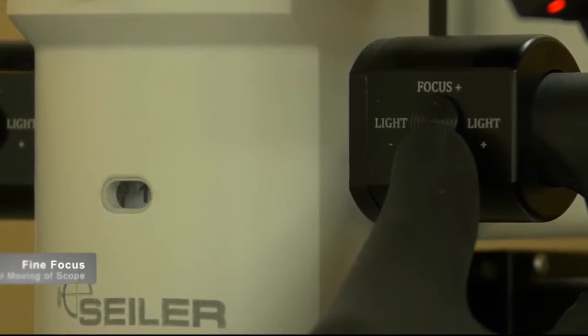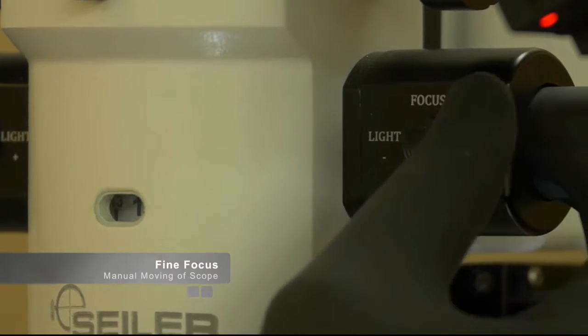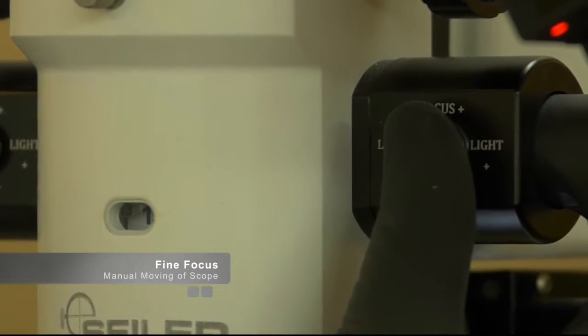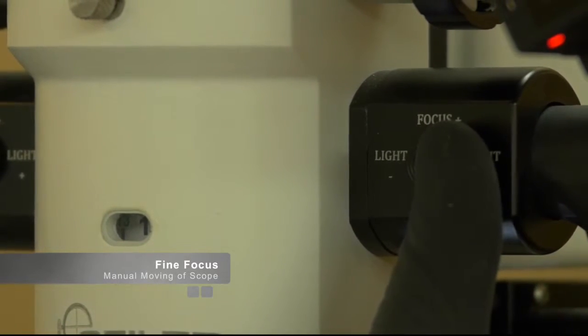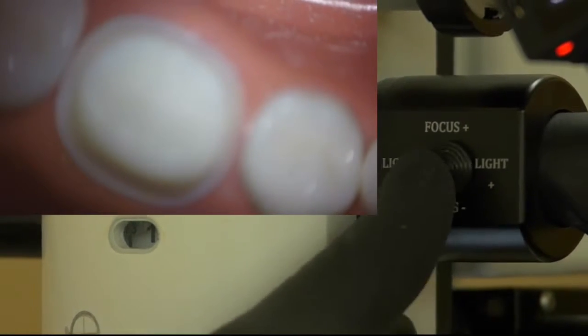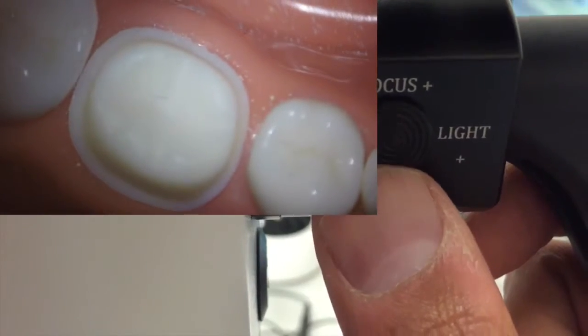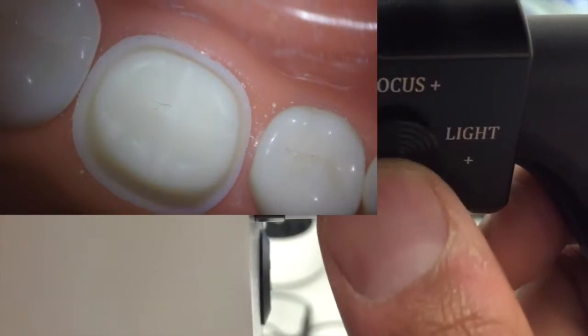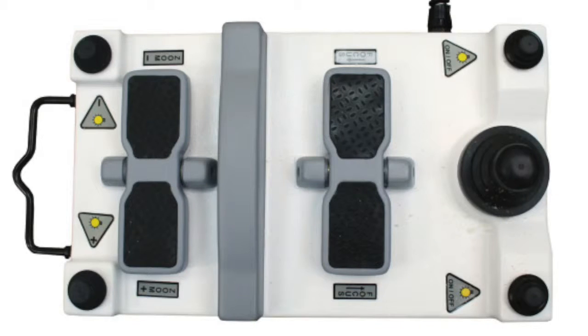The fine focus system is built directly into the handle, which allows precise adjustments of the focus of the operative field. Unlike other scopes, the operator only needs to press the motorized focus button to change the focus. Manual movement of the actual scope, which is inefficient and cumbersome and slows down the procedure, is not necessary with this automated technique to get the clearest picture.